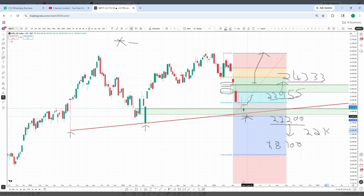Below this, if a daily candle is closing also, for me the market is bearish. I would see this level coming soon. In case the market is trading above this candle, I would see the market as positive.